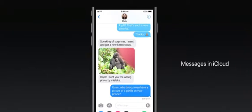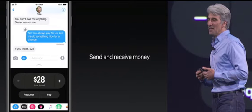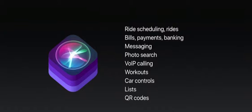In the new iOS 11 Messages app, your messages are stored in the cloud so they don't take storage on your device, and you can also delete messages after they are sent. You can make person-to-person payments through messages using Apple Pay. iOS 11 has a redesigned Siri interface and new voices for Siri. You can now type into Siri, and Siri can also do translations. Apple has also made some new APIs available for Siri.